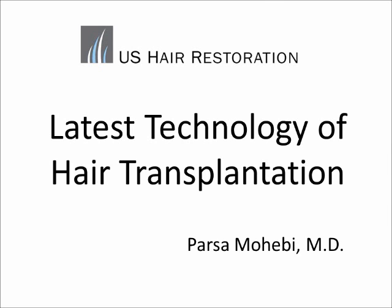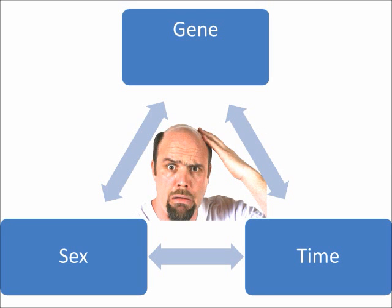As we know, hair loss is caused by three factors: gene, sex, and time. I call those three factors the triangle of baldness. The presence of all three factors is necessary to see baldness. You have to have the gene of male pattern baldness, you have to be a man, and you have to be old enough for those two factors to start working on your hair and causing hair loss.